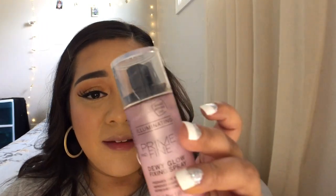It's illuminating, so it does kind of bring that, what do you call it? Like that dewiness back to your skin. I do like that about that spray. If it's like super matte, it kind of brings that dewiness back and kind of just freshens your face back up.